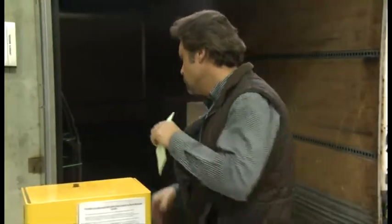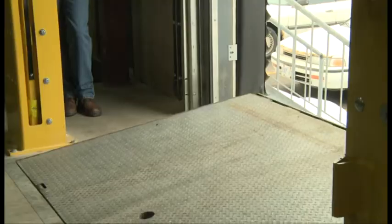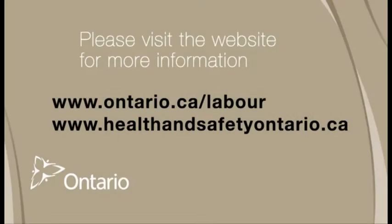Workplace injuries are preventable. If you'd like more information, you can look on the website for all the workplace safety associations in the province of Ontario, and also information is available on the Ministry of Labour website.